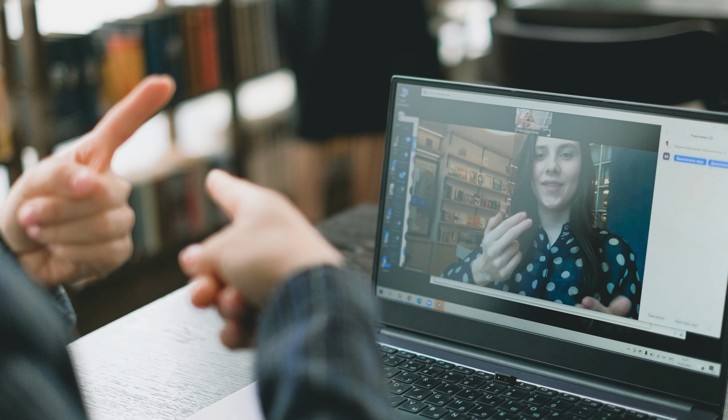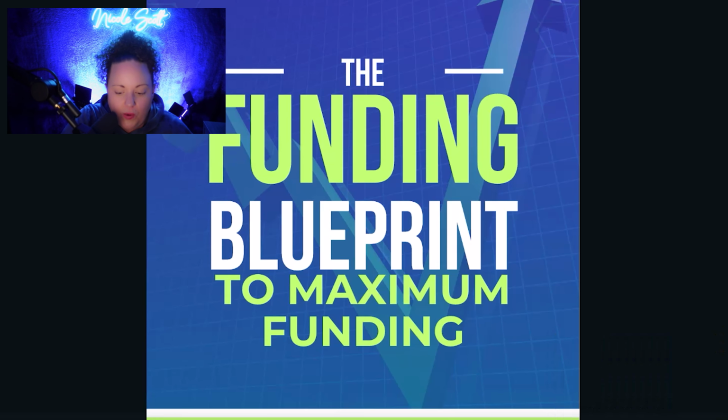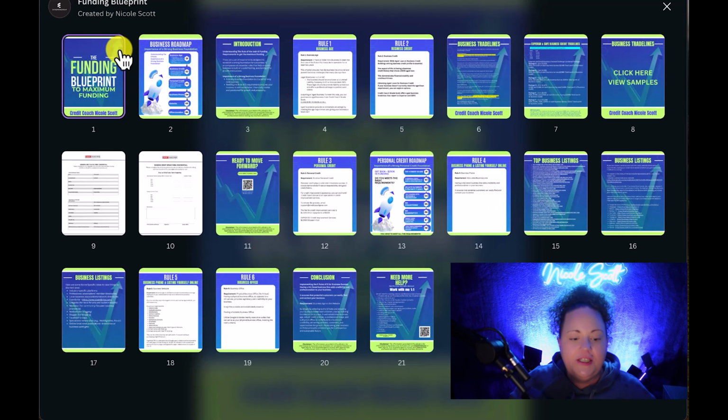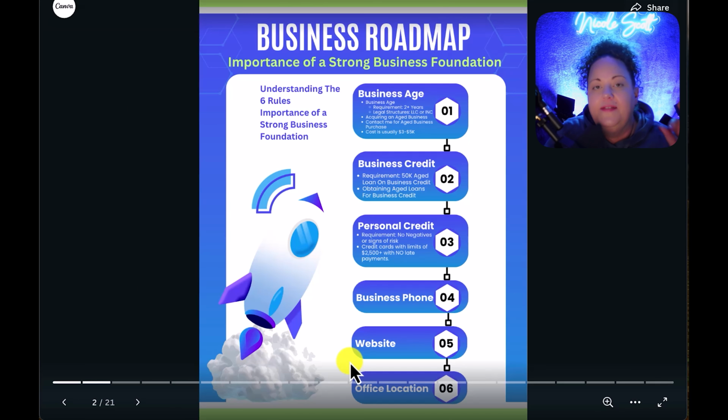I offer one-on-one support as well, but this funding blueprint is going to be your ultimate guide and is going to give you all of the steps that you need to do. It also has our business trade lines in here, but it's going to give you the exact blueprint. And this is what the banks want to see, guys. This is the exact step. And I'm going to just give you a sneak peek right here, because this is the roadmap right here. The 6 rules to understand how to build a strong business foundation.